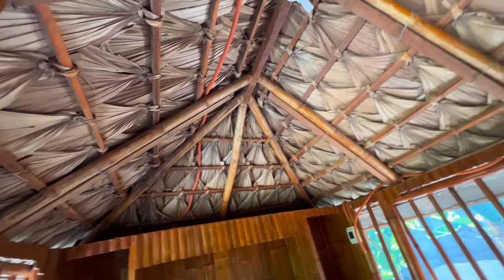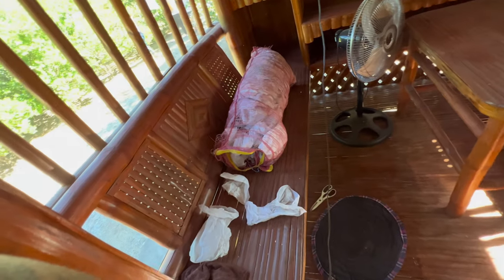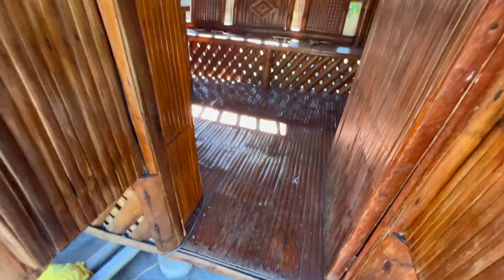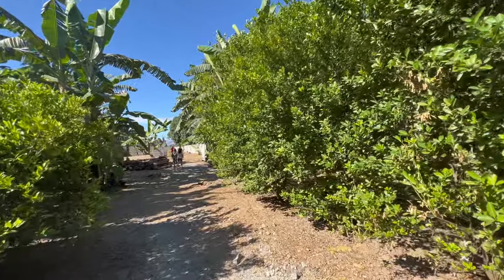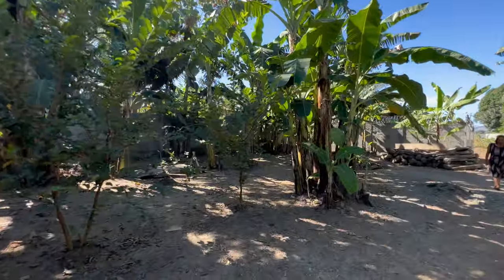Oh wow. They even have banana leaves that they make. Cool, beautiful interior. Even the table is bamboo. And they have a net to keep out whatever animals, but you probably get mosquitoes. But this is a Bahay kubo, wooden bamboo home. Very cool, man. Let's go check out what else they got here besides all this calamansi, because we're in somewhat of a calamansi farm. And there's a banana.